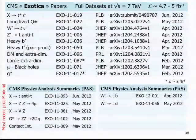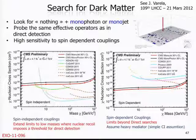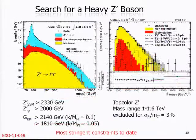Exotica. Again, it's probably the place where we produce most of our publications. We have a huge number of publications already exploiting all of the 2011 data. I will skip the search for dark matter. I'll leave the slide in so you can look at it. This was presented in the previous LHCC. Let me move directly to the Z prime boson.